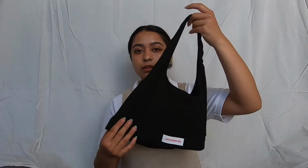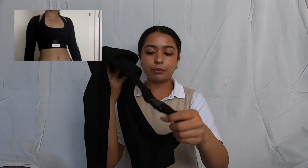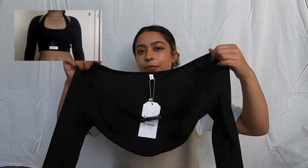So the second thing I got is a set. This is a halter top, and then you wear the long sleeves on top, and there's a buckle in the middle. It's pretty simple but not simple at the same time, you know. It spices up your outfit even though it's a basic. I did size up for this, and I'd say size up for this if I were you, because this one fits me perfectly.